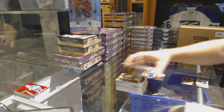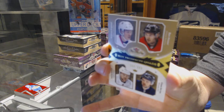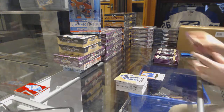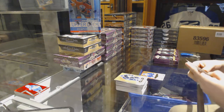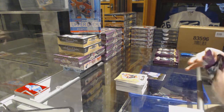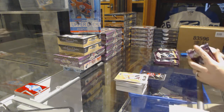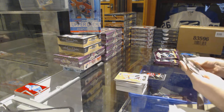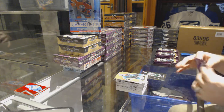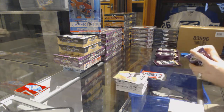We have a quad rookie to $3.99, which we ran between Ottawa, Calgary, Winnipeg: England, Harper, Sealoff, and DeLeo. I was going to say, of course I pulled Nylander. Showcase for the Rangers. Scoring Kings for the Devils of Taylor Hall. Metal Universe of Joel Eriksson Ek for the Minnesota Wild. Red Glow of Brent Burns for the San Jose Sharks.